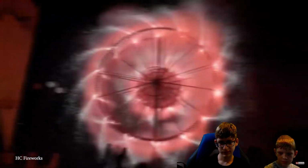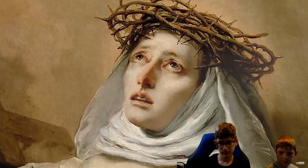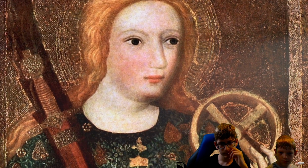You see, the Catherine wheel was named after St. Catherine of Alexandria, who, after being condemned to death and ordered to be crushed by a massive wheel, allegedly managed to avoid this terrible torture by touching the wheel, which caused it to miraculously fall to pieces.